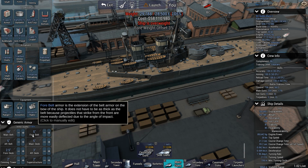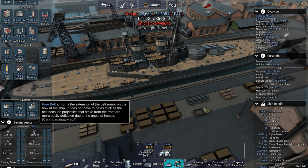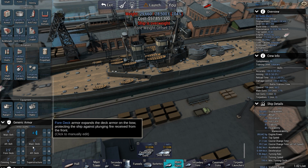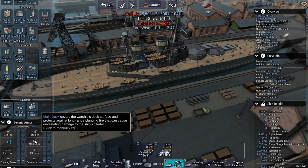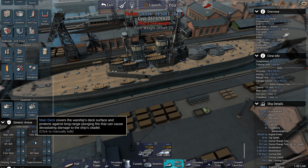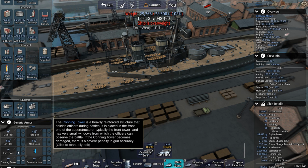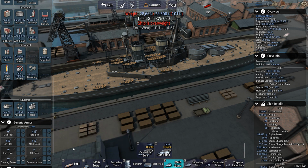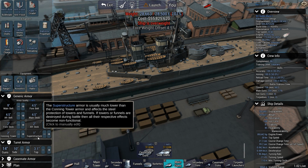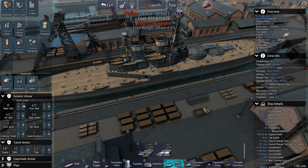So I'm going to have to take down some of her armor. I'm going to take down the belt to 9, the same she traditionally had. Take down that to 4.5. Take down that to 4.5. Take down the main deck to 4.5. That down to 2 for the forward deck, and that down to 2 for the aft deck. Conning tower, superstructure down to 1. And she's still 100 tons overweight. That's about right in the armor for the turret. I'm not messing around with that too much.